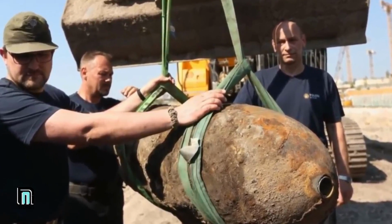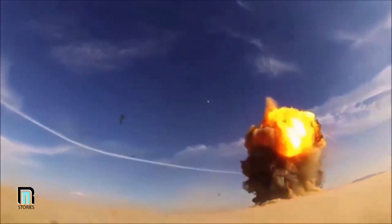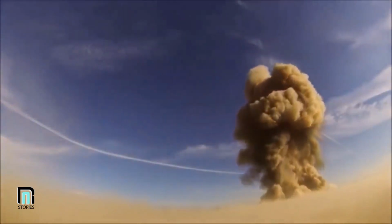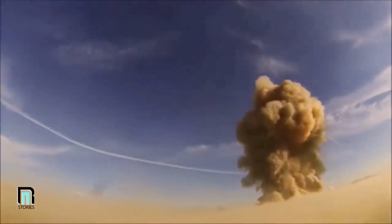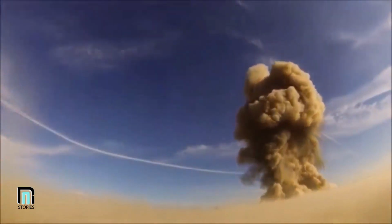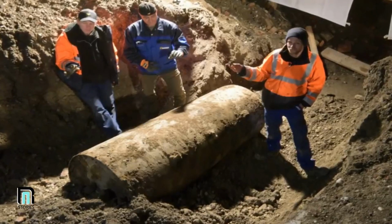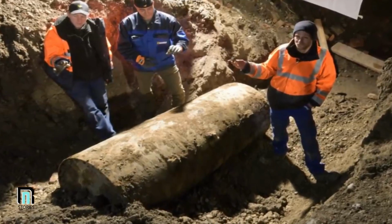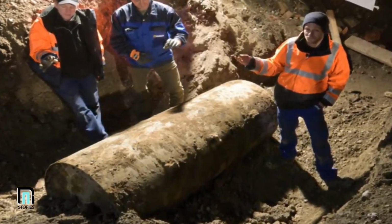Unexploded RAF bomb in Berlin. During World War II, Allied efforts dropped over 3.4 million tons of explosives in enemy territories. It's estimated that around 15% of these bombs never actually exploded, with many of them disappearing during reconstruction after the war was over. In 2016, on Christmas Day, in Schwaben of Augsburg, Bavaria, a 2-ton World War II RAF bomb was discovered underneath a construction site, and 54,000 people were immediately evacuated.